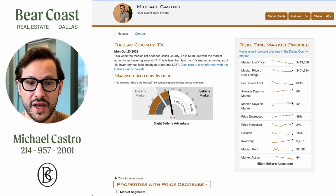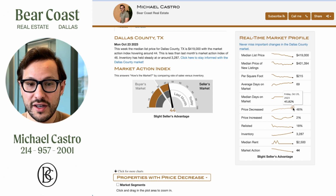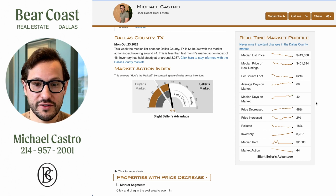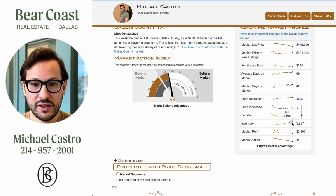Median days on market remains at 42. The number of homes having price decreases, we'll zoom in on this in a minute, about 46%, no significant change there. Inventory continues to climb just a little bit. What is that, 85 homes? So inventory climbs a little bit more. Market Action Index, actually another small drop this week, but we are still at a slight seller's advantage. Remember, a 45 and up was a strong seller's advantage. We're now down to a slight seller's advantage.